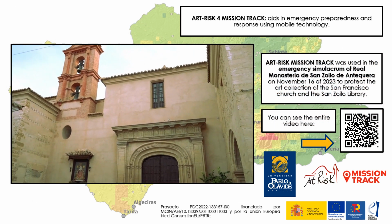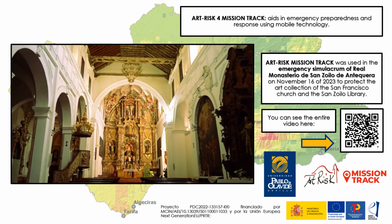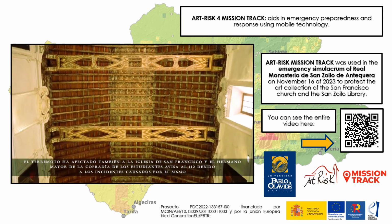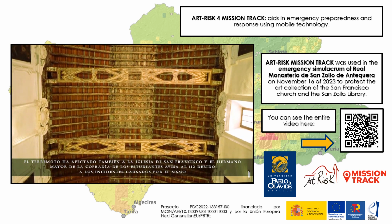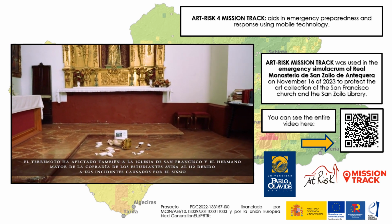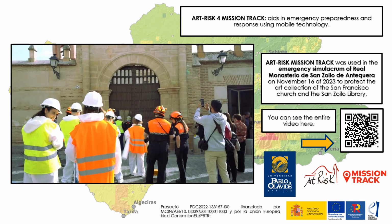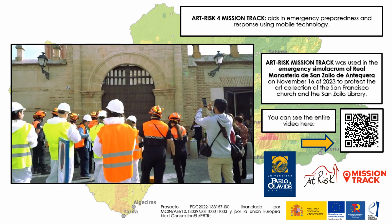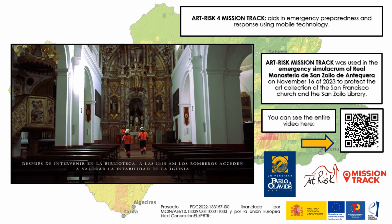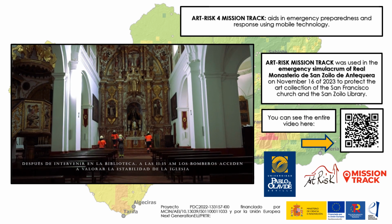This video shows one of the drills that was carried out, in this case in a church of Antequera, Spain. The drill simulates an earthquake and a fire, where it was necessary to activate the local and regional plan with the collaboration of firefighter, health emergency service, policemen, and civil protection volunteers, as well as the Unit for Cultural Heritage Rescue.